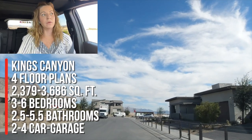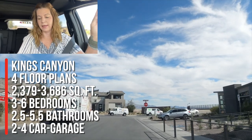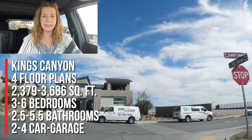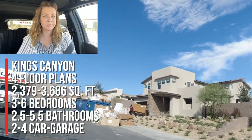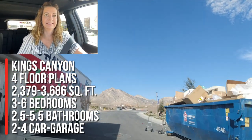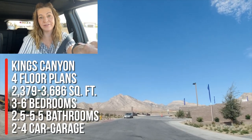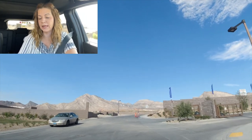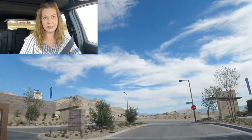So Kings Canyon, which will have one, they have four floor plans, one single story floor plan, and the square footage is between 2,379 square feet to 3,686 square feet with 3 to 6 bedrooms, 2.5 to 5.5 bathrooms, 2 to 4 car garage, and the anticipated pricing for this one is from the 700s. Again, it's anticipated. Who knows what it's going to actually be once they finally release these homes.